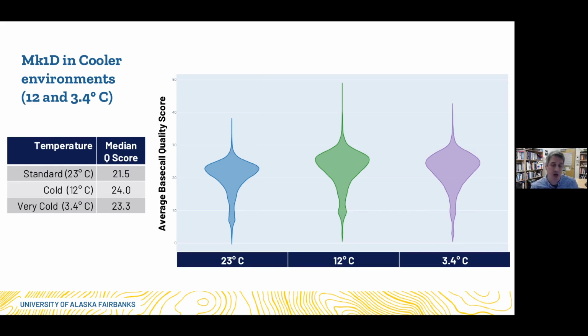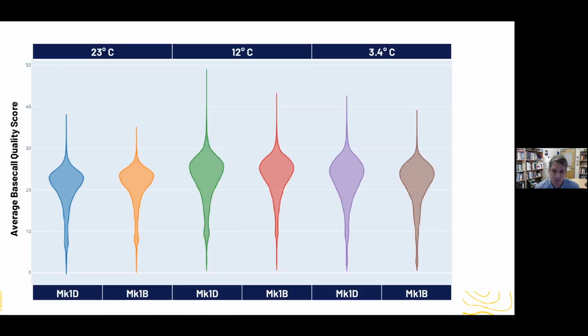So across these three temperature ranges, you can see a measure of the quality of the output data. The graphs on the right show the average base quality score for the output for the 23-degree standard test, for the 12-degree test, and for the 3.4-degree test. And you can see that the quality score is about the same. There was actually a slight increase to 24, 23 for the colder temperatures, but this is based on just one test. My response to this was that we're seeing high quality data being generated at temperature ranges that are below the previous model and well below or even outside of the current range of this device. So at 3.4 degrees, we're still seeing good quality data being generated by this Mk1D device.